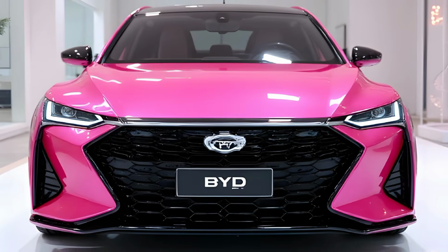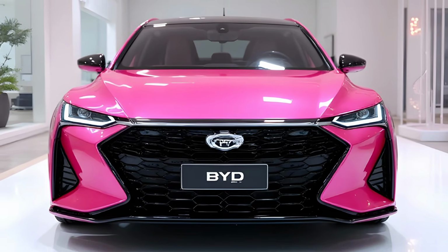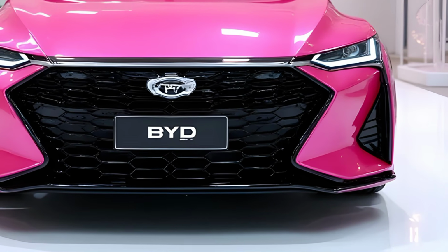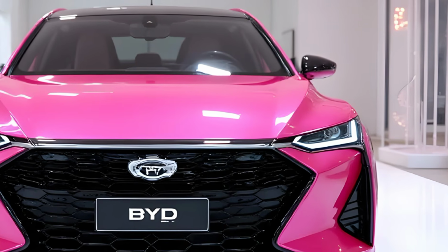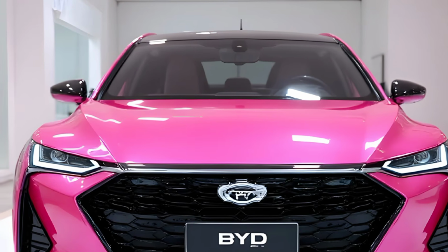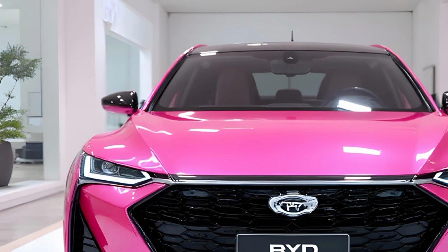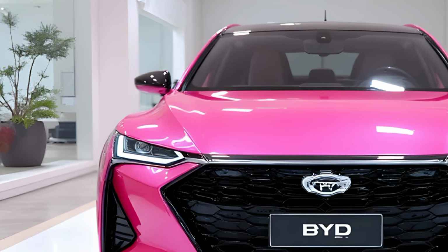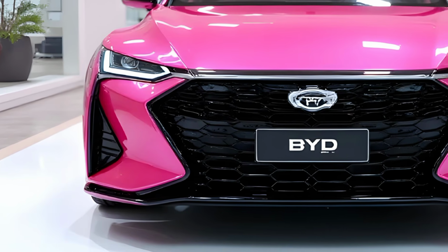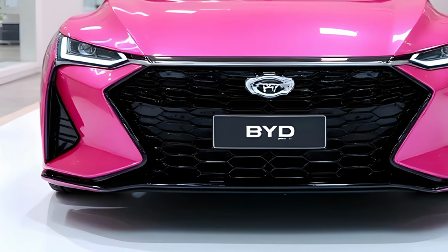Before we wrap up, I want to share some suggestions and thoughts for potential buyers. If you want a stylish, efficient, and modern EV for daily commuting or occasional long drives, especially in city or suburban settings, the Shark 6 seems like an excellent choice. It balances design, comfort, and practicality well, without leaning too hard into either luxury or bare-bones economy.